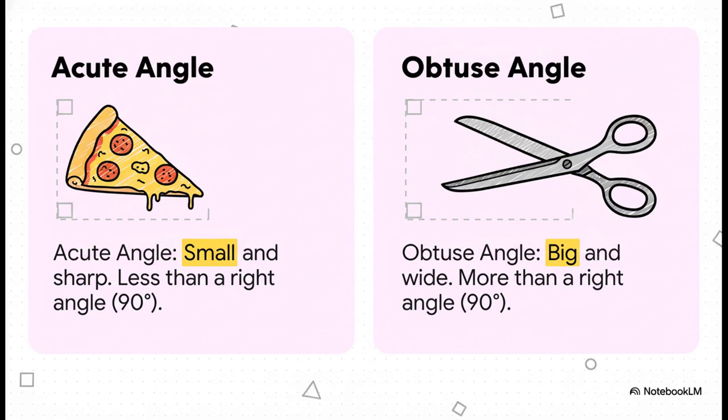Acute sounds like it's sharp, right? So these are the small, sharp angles. And obtuse means kind of blunt or wide, so those are the bigger, wider angles. The magic number to compare them with is 90 degrees. Acute is less than 90, and obtuse is more than 90.